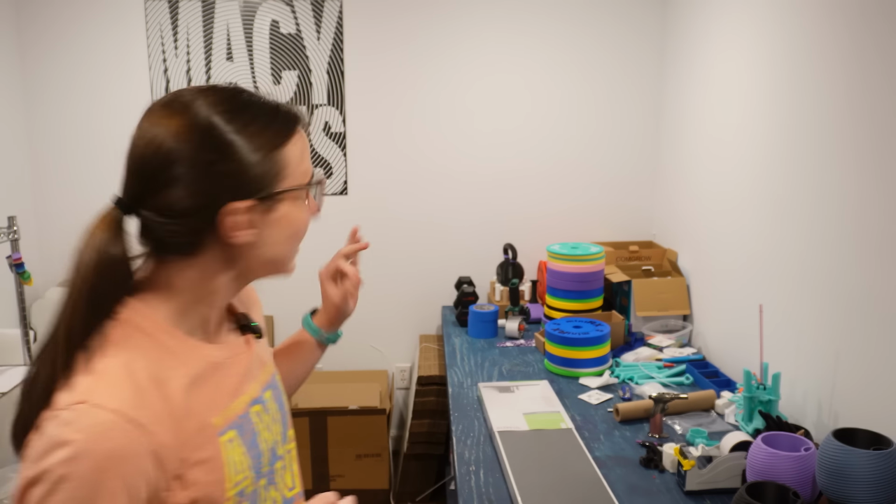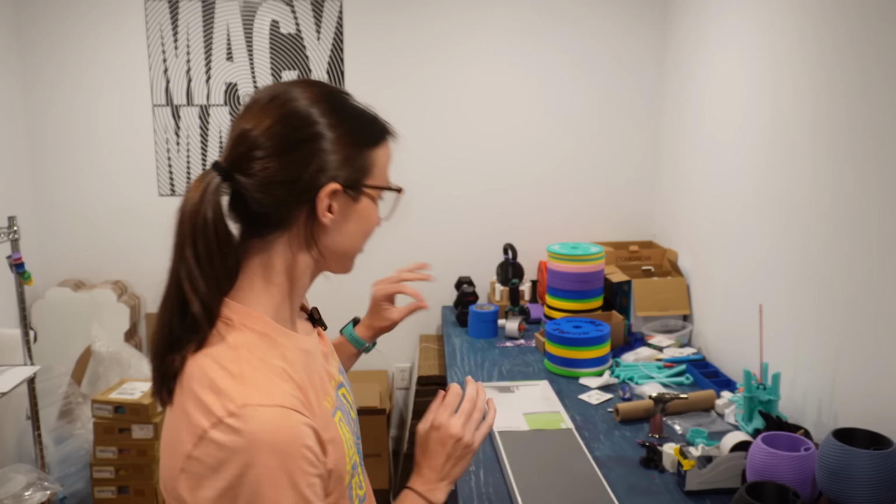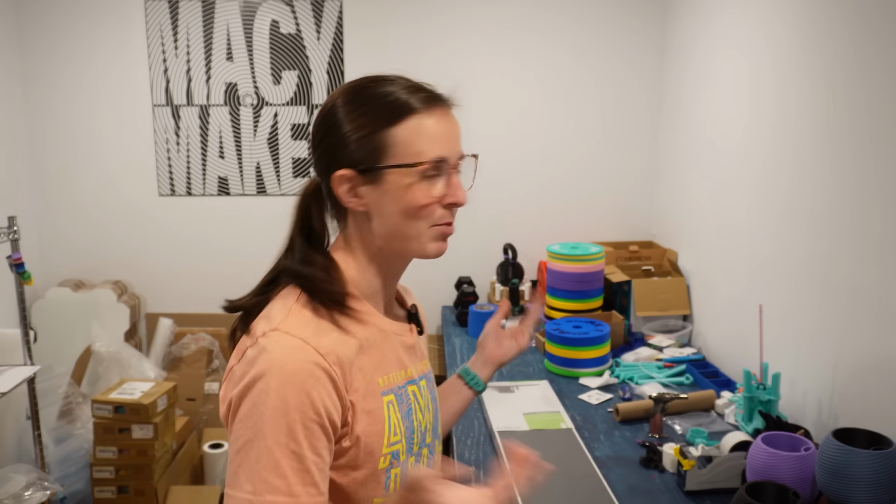All right, this part is kind of intimidating to me. I don't want to mess up my wall. I got the drill. I'm going to open this up and see what it entails. It can't be that hard, right?